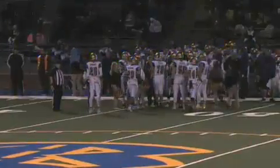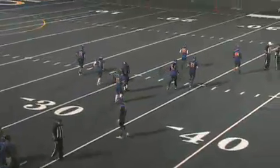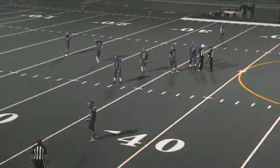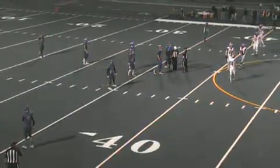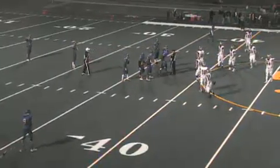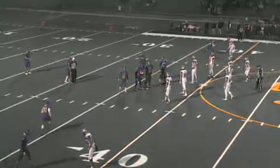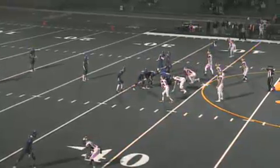Oh, just sloppy play overall here from the Bremerton Knights tonight. Yeah. Minutes and 54 seconds left here before the game is over. So let's see what happens.